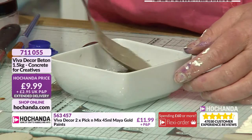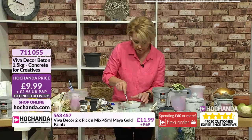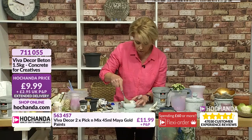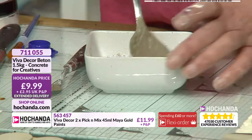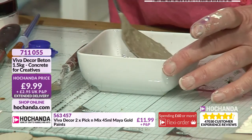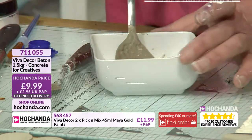So you can fill up as much as you want, but a little shape like this or a circular lid or anything you've got around the home, you don't have to go out and buy special things. Use lids, use bottle tops, you can cover so many things, it's unbelievable. But that would then create, when it's dry, could be a little coaster actually, but you're going to get the imprint of that mould.